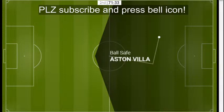Corner to Liverpool from the left-hand side. 1-0 the score. Sky's darkening again overhead, and the wind, I think, just increasing in intensity here. Corner, an outswinger from Robertson, who raises both arms. And here's the delivery into the near post. Salah tried to flick it on. It was headed away by Samatta. Headed out of the penalty area.